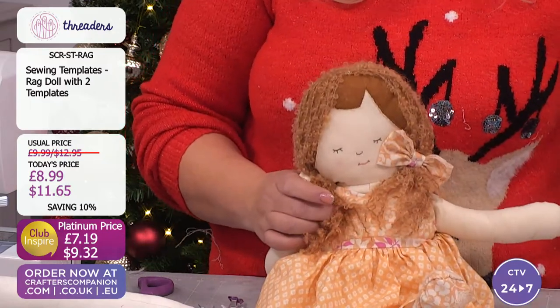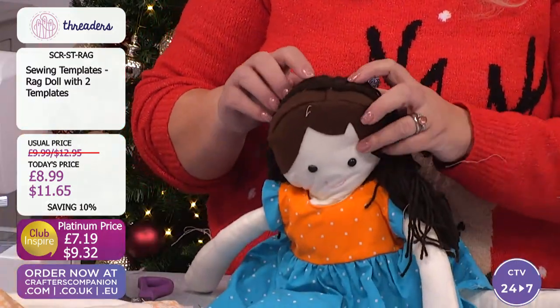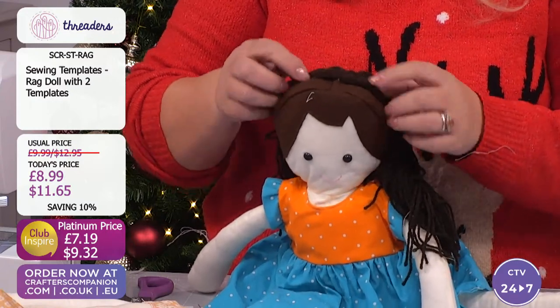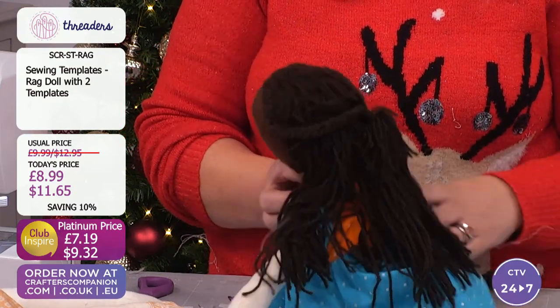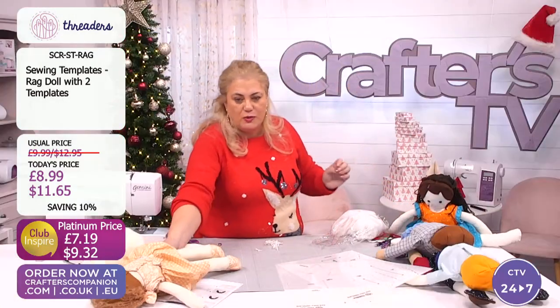And this one is done in exactly the same way, but more intricate, because actually what they've done is they've stitched down these two pieces here, and then they've plaited a couple of strands, and then folded it backwards to create that little hair design at the back. But oh, really lovely, a set of different things you can do with these.